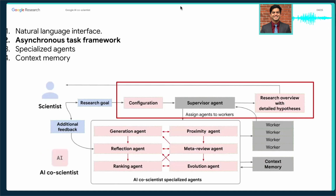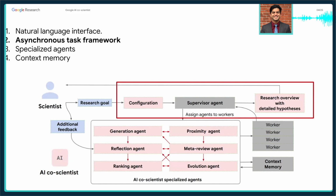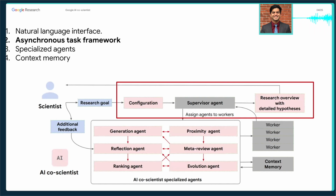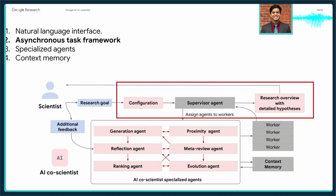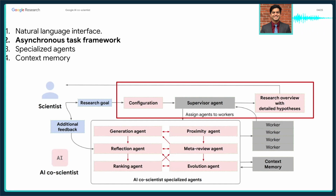The next part of this is the asynchronous task framework. Again, the configuration will be sent to the supervisor agent. At the start, the supervisor agent will basically say, let's start generating a set of hypotheses, and so it will assign a high weight to the generation. But then, over time, it will start to ask for certain hypotheses to get reviews, right? The top ranked hypotheses, it might want to do a very deep review.